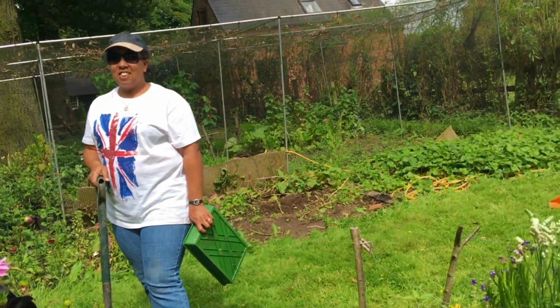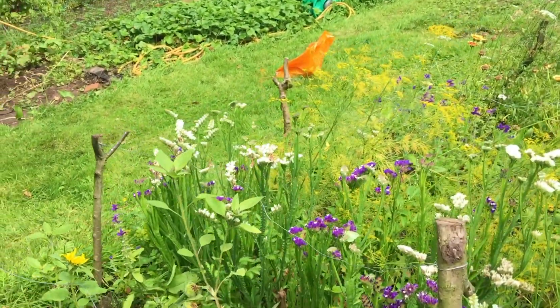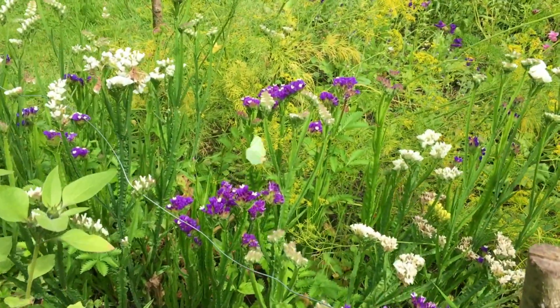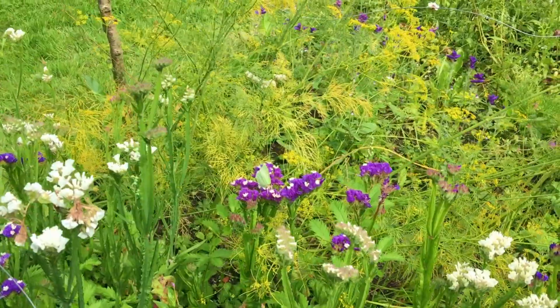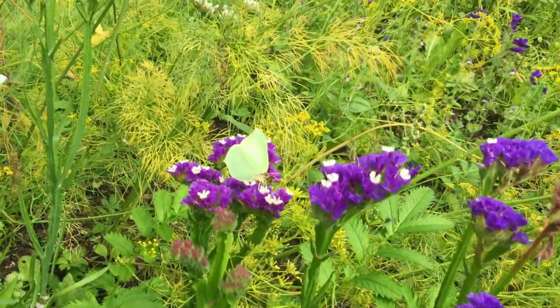Lovely. Wow. Do I get a close-up of the female brimstone nectaring on the flower? So what they're trying to do, two of them, yeah. What they try and do is nectar as much as they can on these flowers at this time of year, so that when they go into hibernation, they've got enough energy reserves to last them through to the spring.